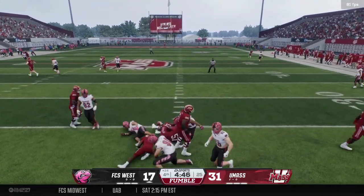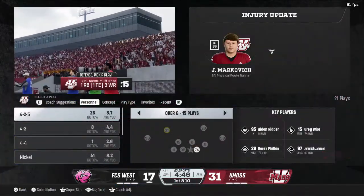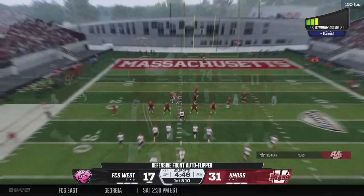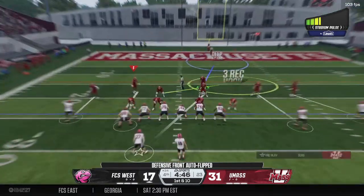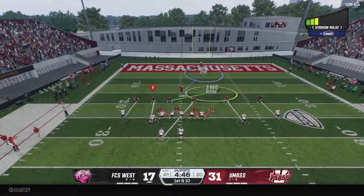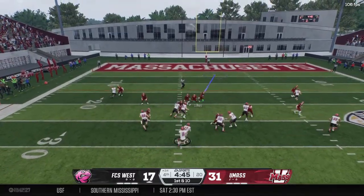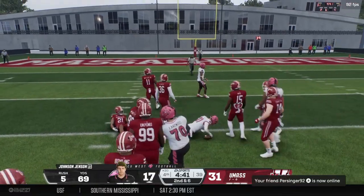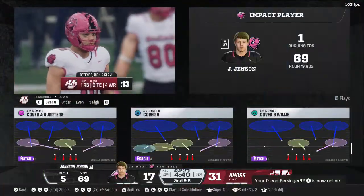The ball is out behind the line. He recovers the fumble, but they'll blow it dead right there. And remember, in this situation, the only offensive player who can advance the fumble is the guy who dropped it. Great place to start for this offense. Out of the gun, the running back has it. They'll give him 4 on the pickup. It's 2nd and 6.